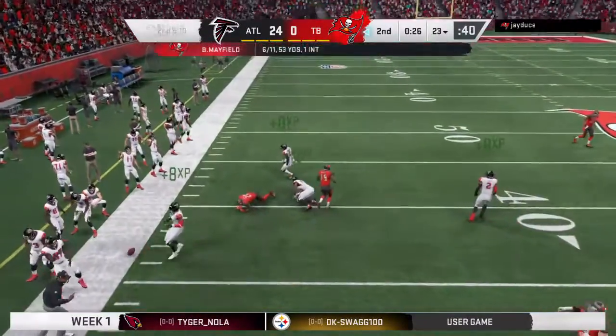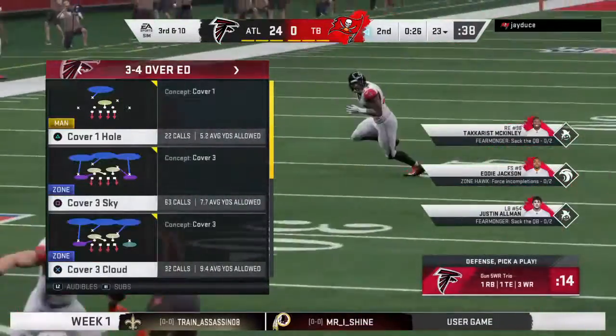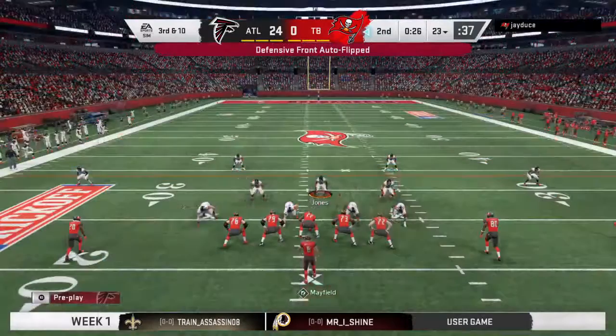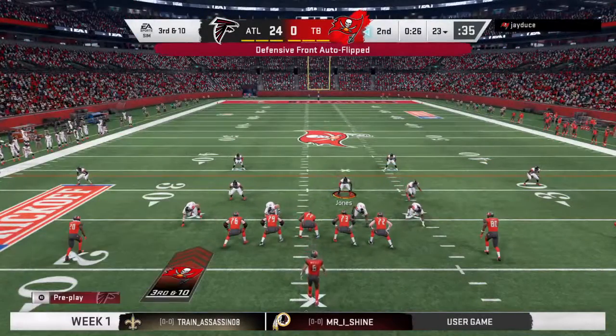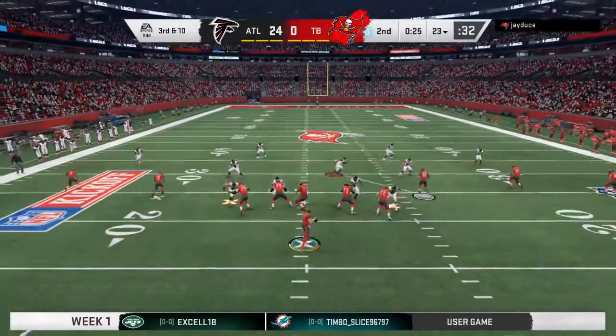A second down pass play there, but it's incomplete. This defense not going to make it easy for you. They're a physical group, and we just saw it there on that play. He came in, made the contact, just as he's trying to haul it in. We got 3.